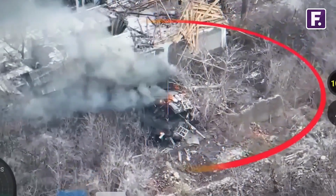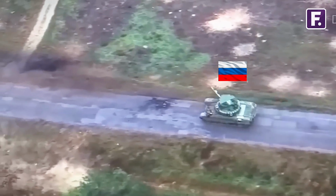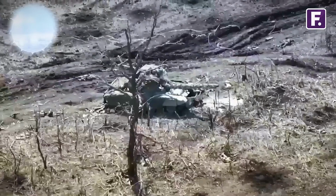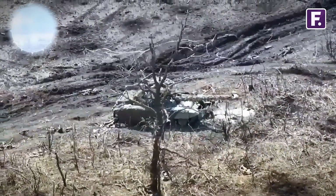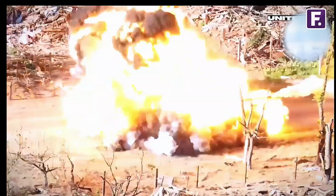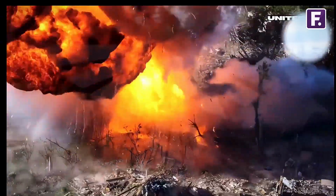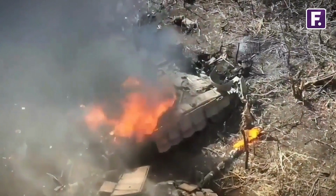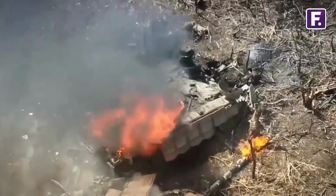Sometimes it doesn't even take a kill shot. Many of these tanks are first immobilized by a track hit. The tread is blown off, and the tank can't move. In the next minute or two, a second strike comes. This is intentional. The tank is frozen in place like bait, just waiting for the next blow to land. Disable, then destroy. It's become a standard tactic.